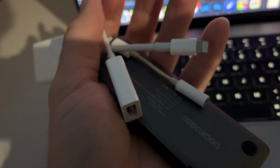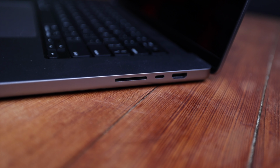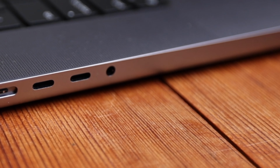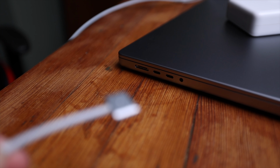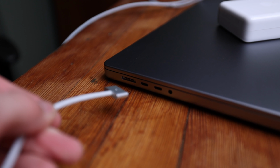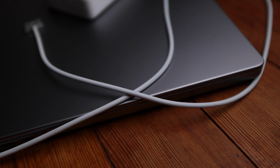Now, I mentioned those ports earlier. No more hauling around a bunch of dongles just to plug it into the side of the computers. You're gonna get 3 USB-C ports, 2 on the left, 1 on the right. You also get a 3.5mm headphone jack, an SDXC card slot, and an HDMI port. Plus, you have that new MagSafe 3 charging port on the side, and I love that MagSafe charging port. It's so nice just being able to get the cord around the port and it clicks in. If you want to unplug it, you just kind of pull up on it and it pulls right out. There's no hassle to it. And the included MagSafe cord is braided, which is also a plus.